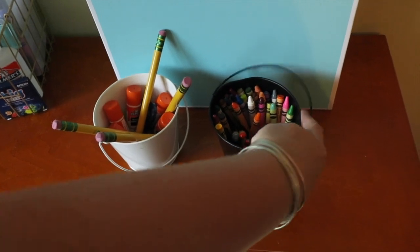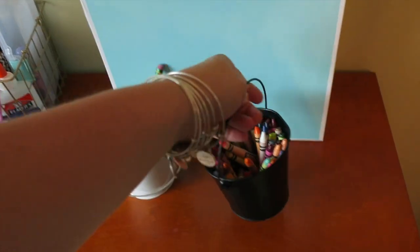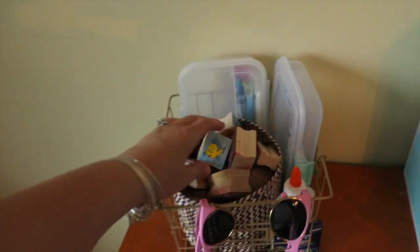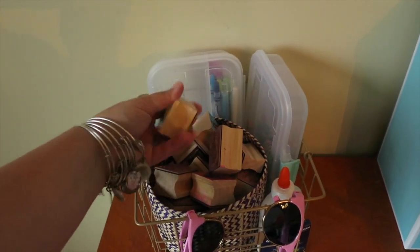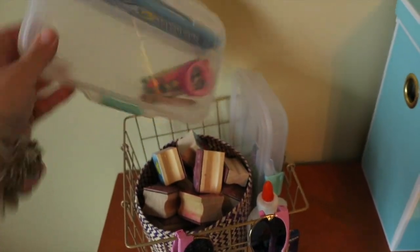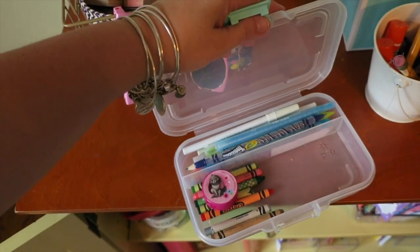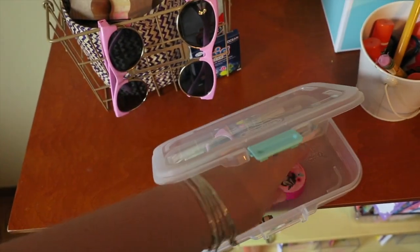Then I keep this little bin of crayons out, and these little containers are nice because little hands can grab these and carry these over to the table. I have all of their princess stamps here in this glow bin basket, some glue if they want to use school glue, and then these 2 little containers, one for each girl, have some twistables and some crayons, just some things that they've set aside.